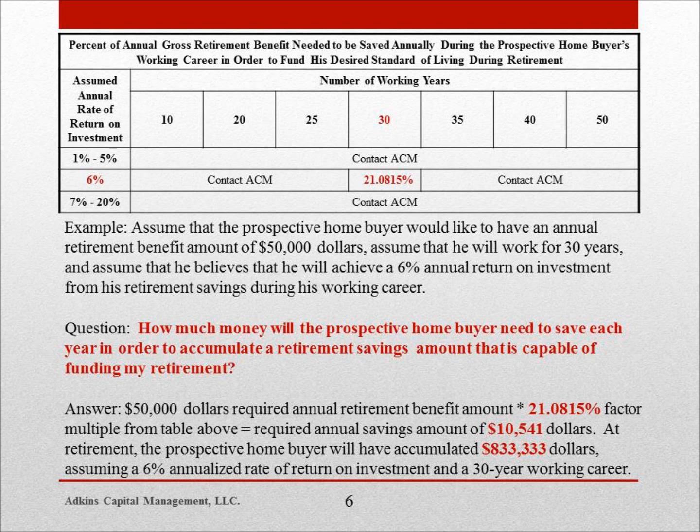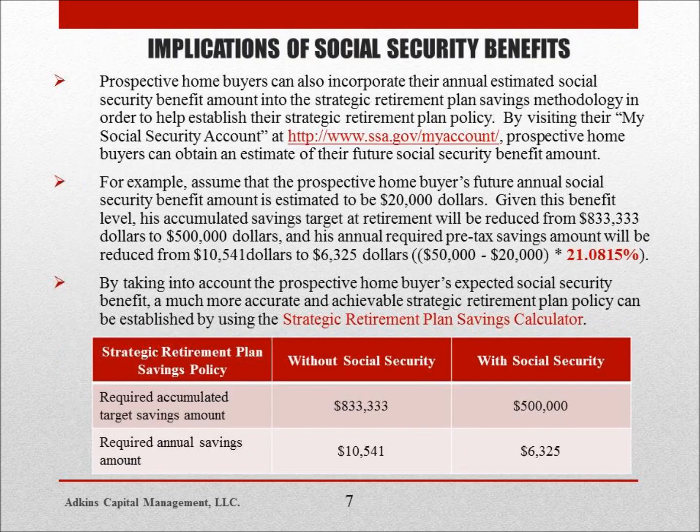$10,541. By saving this amount each year and earning a 6% annual return on investment, the prospective homebuyer will accumulate $833,333 by the end of his 30-year working career.